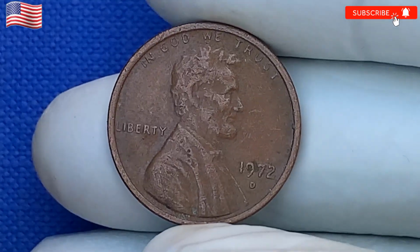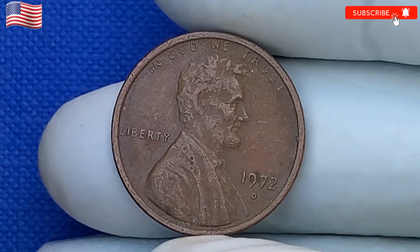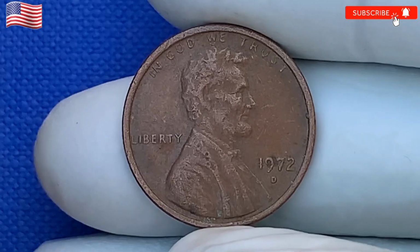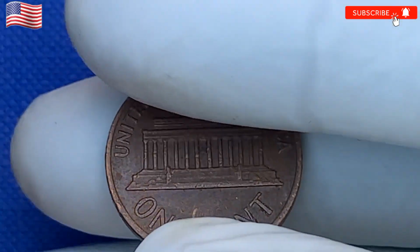Today, we're going to dive into the fascinating world of the 1972 Lincoln penny, and you'll be amazed at just how much this seemingly ordinary coin could be worth. Let's start with a bit of history.